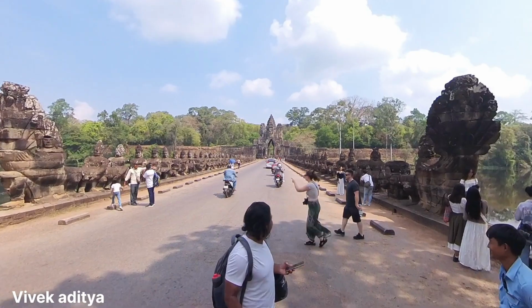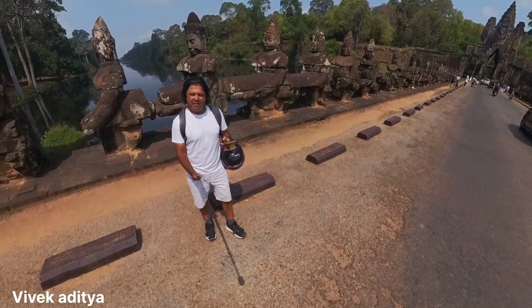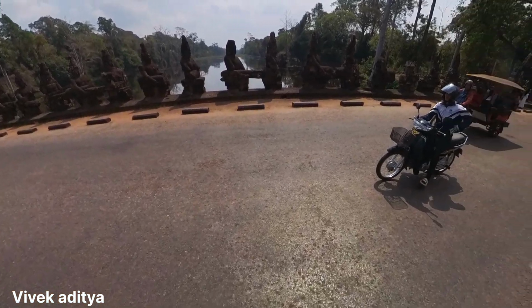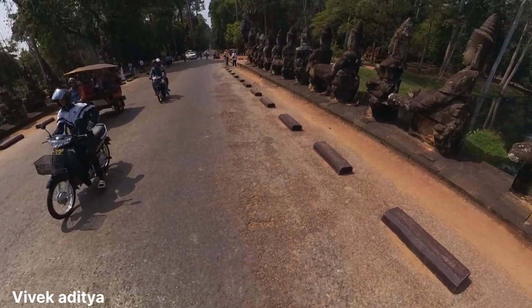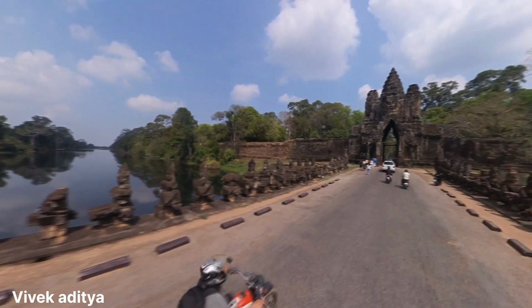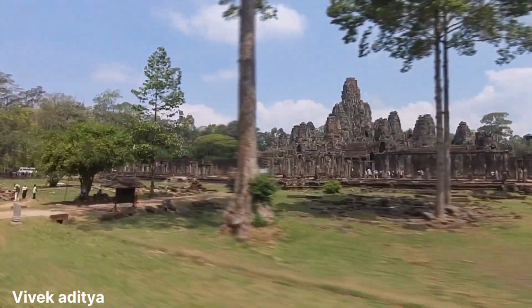So beautifully made, but unfortunately it is in ruins. They say the tsunami, volcano, earthquake never happened in Cambodia, but if you see it in ruins, it's because of 80% man-made, and 20% because of the rains. This is what they say: man made it, man destroyed it. Good people made it, bad people destroyed it.